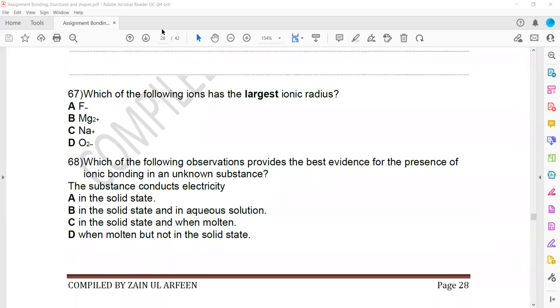Which has the largest ionic radii? We know 8 protons and 10 electrons, 11 protons and 10 electrons, 12 protons and 10 electrons, and 9 protons and 10 electrons. Because of fewer protons and more electrons, there is weaker attraction towards the electrons, so a larger size.